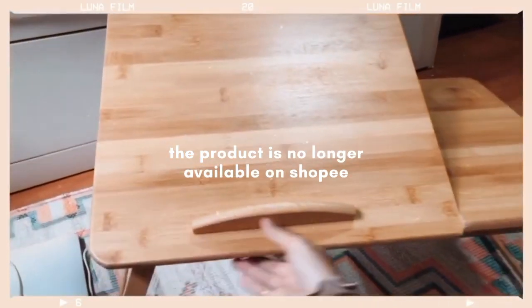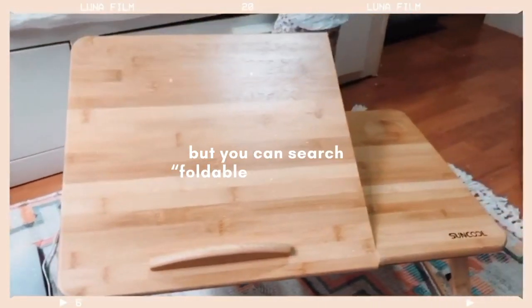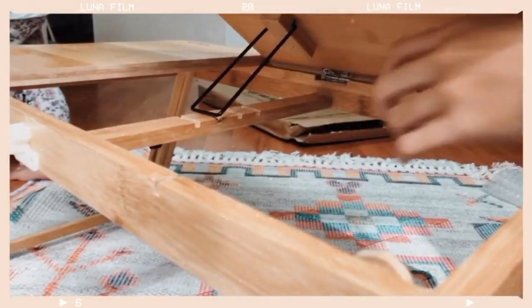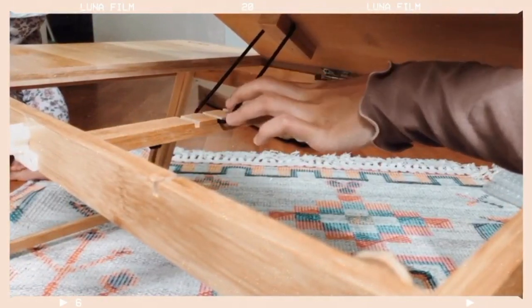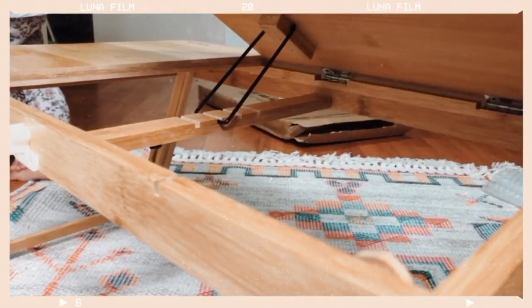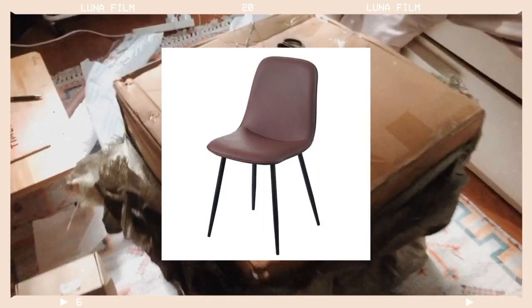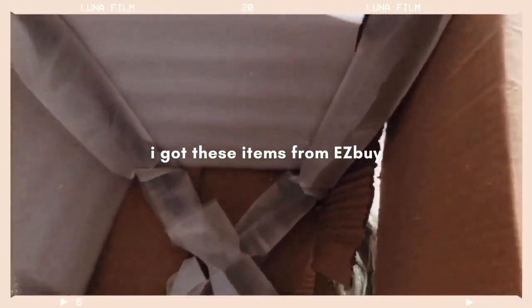This table is from Shopee as well, just one of my efforts to prevent myself from having backaches from doing work on the floor. Here's a close-up of how it looks and how it works. So this is how it looks inside. This is the leg. Let me get it out.